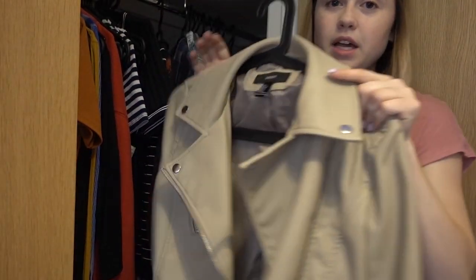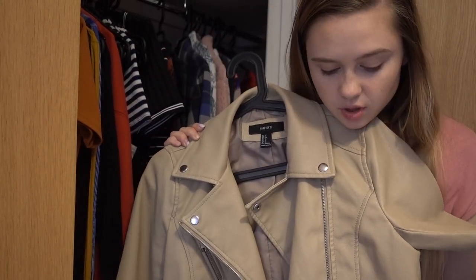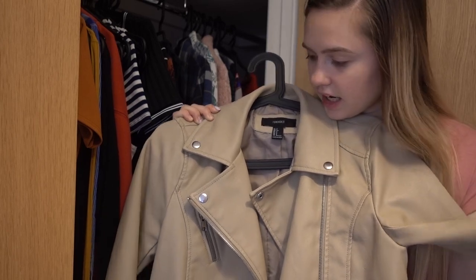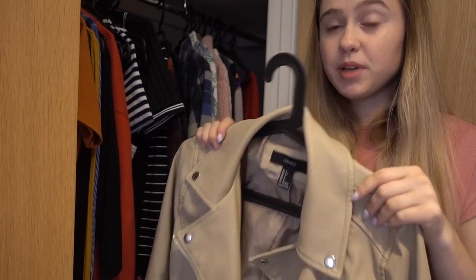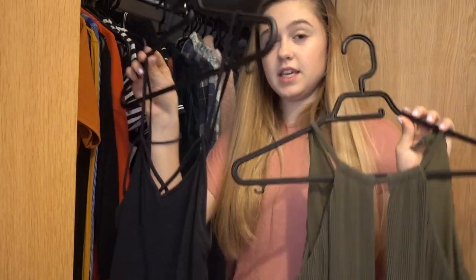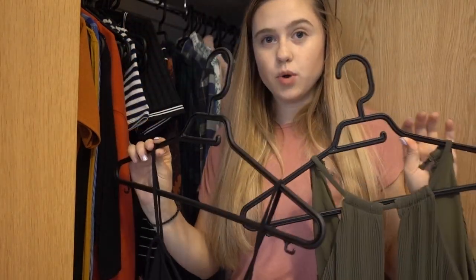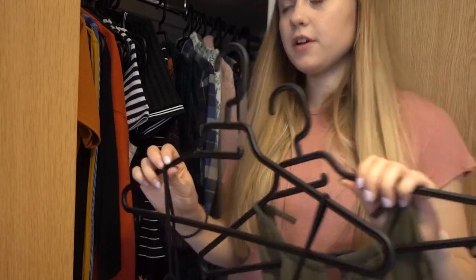And then all the way in the back here, I've got this tan jacket, which I've worn a handful of times, and I just don't think it's the most flattering fit on me, so I never reach for it anymore, so there's no point in keeping it. And after thinking about it, I'm going to hold on to both of these things because I could see myself wearing them at some point, but if I don't wear them between now and the next time I clear out my closet, then they're going to go.